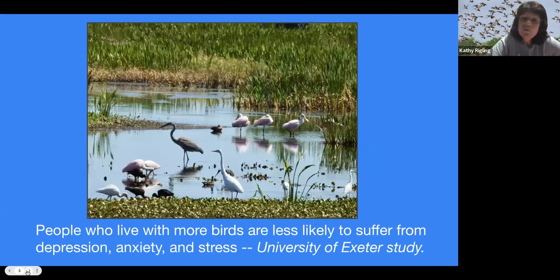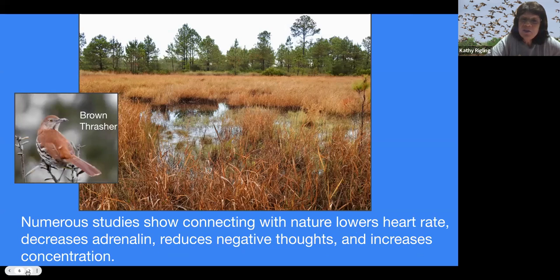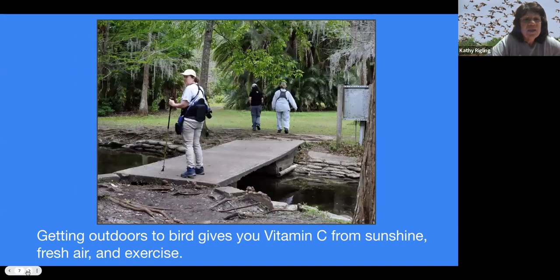People who live with more birds are less likely to suffer from depression, anxiety, and stress. And numerous studies show connecting with nature lowers your heart rate, decreases adrenaline, reduces negative thoughts, and especially for school, increases concentration. So that little bit of time outside reaps great benefits. Getting outdoors to bird gives you vitamin C from sunshine. You get fresh air and you get exercise.